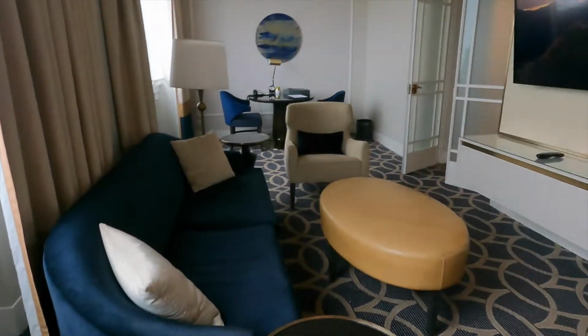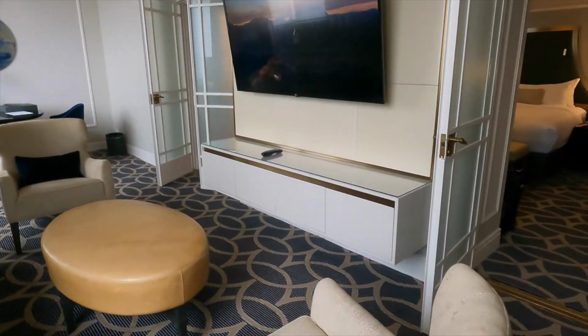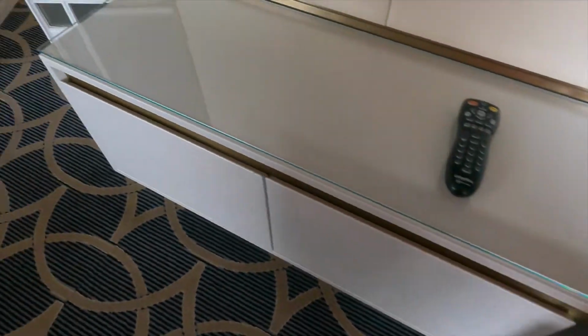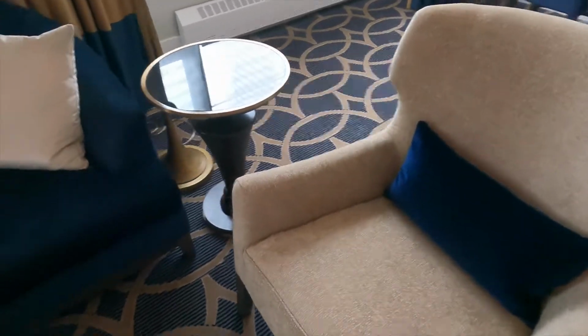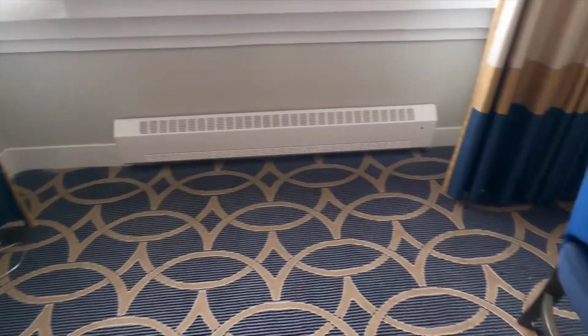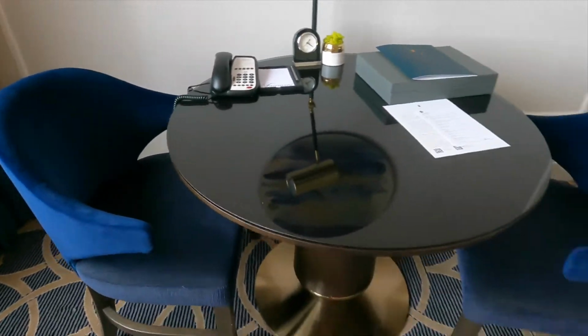And this is kind of the common area. So this side also has its own TV. And again, it's got some storage spaces similar to the other room. It's got four. This one slides out. This one opens up like that. And it's got a nice comfy couch, complete with a couple of single chairs. And you've got a table here if you want to sit down and enjoy the view.